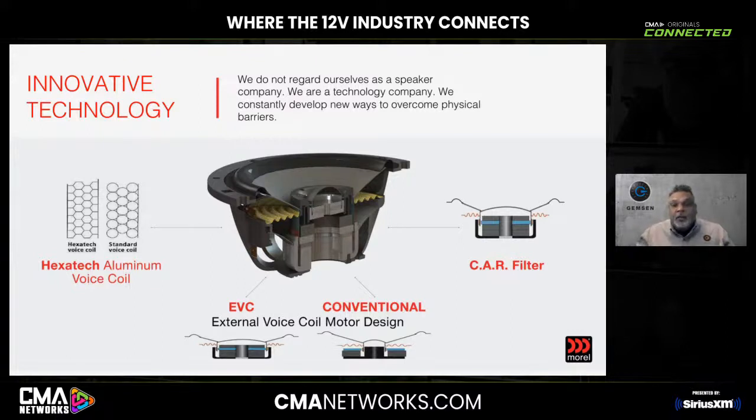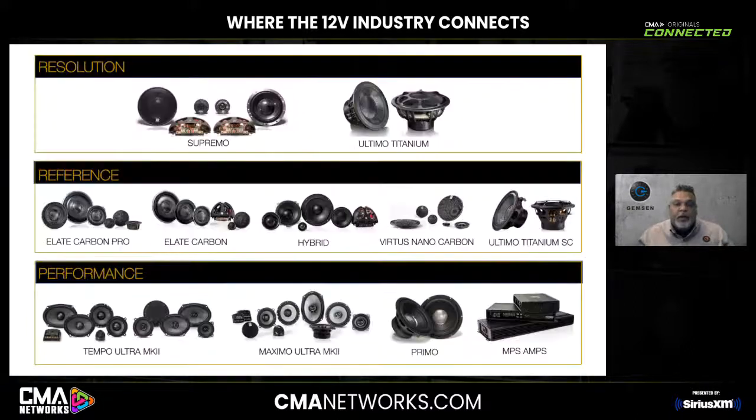The other thing you'll notice is that the motor assembly is on the inside, which means that the voice coil assembly is going to have to be pretty large to go around the motor assembly. And we'll show you some of those pictures later on of what that looks like.